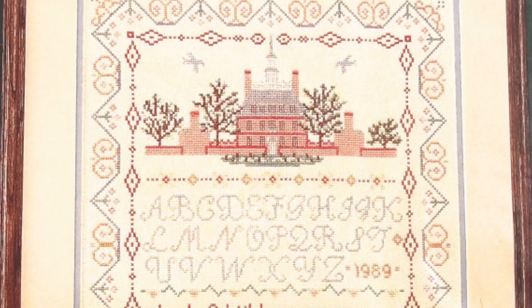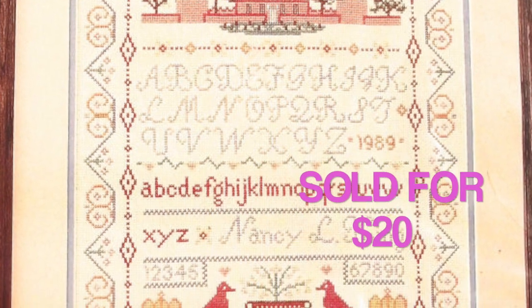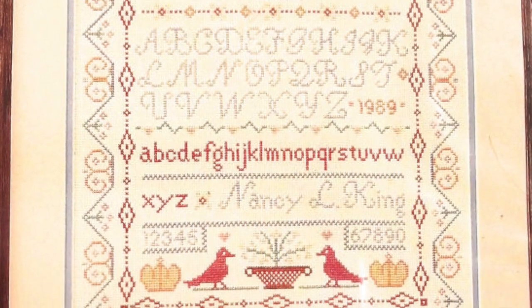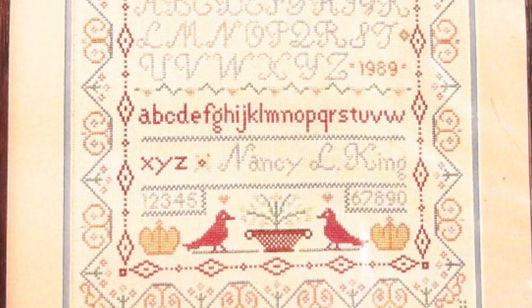So this cross stitch kit, it's a sampler design. It was created by Elsa Williams and it sold for $20. Do not remember where I picked this one up. I'm thinking this came from a thrift store, but I'm not positive.